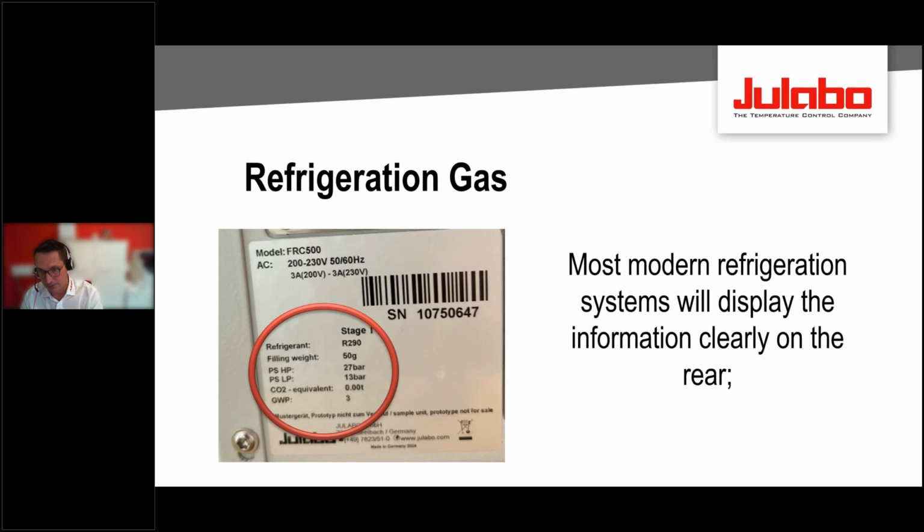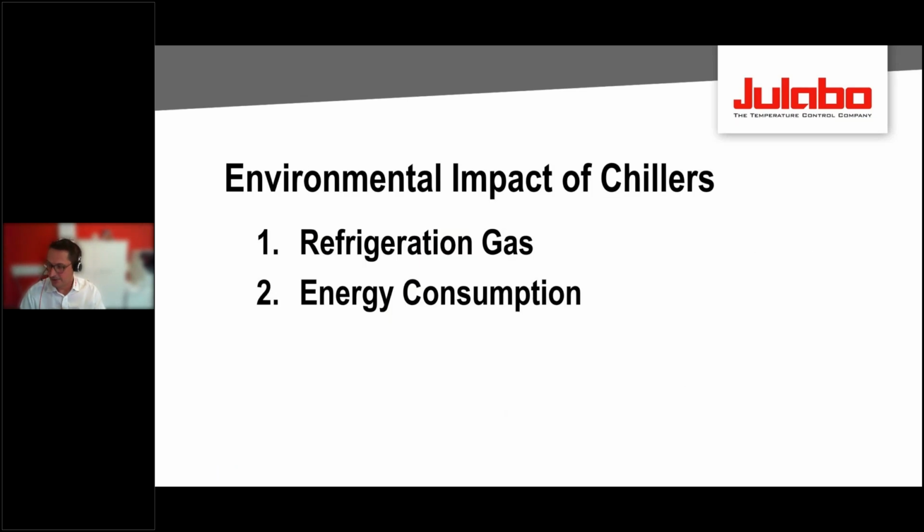So it's not just the gas that is going to have an impact on the environment, on the sustainability of your chiller. You have two things to think about. One is the refrigeration gas, and you can see there is a massive difference between a CFC, a HCFC, and a natural refrigerant. There is also the energy consumption of your chiller. So there are two sides to that.